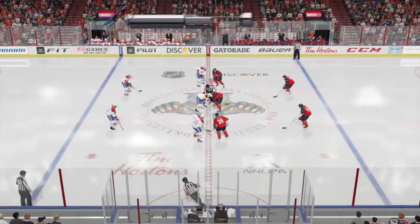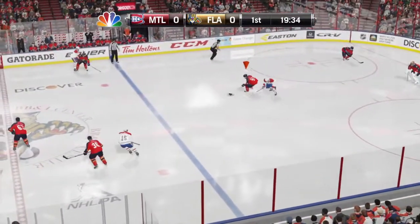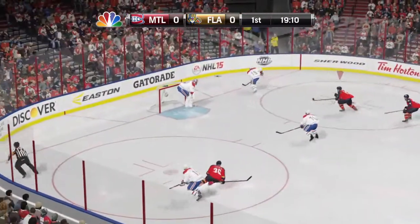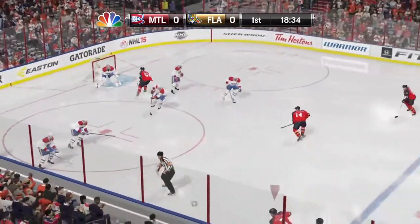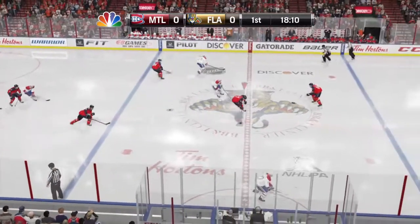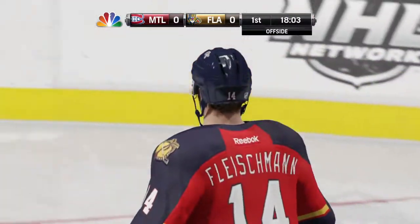Tonight's game has just begun in Florida. To Campbell. Splendid pass through center to Boland. Dumped in. Good centering pass to the slot. Terrific glove save. And play stopped because of an offside.